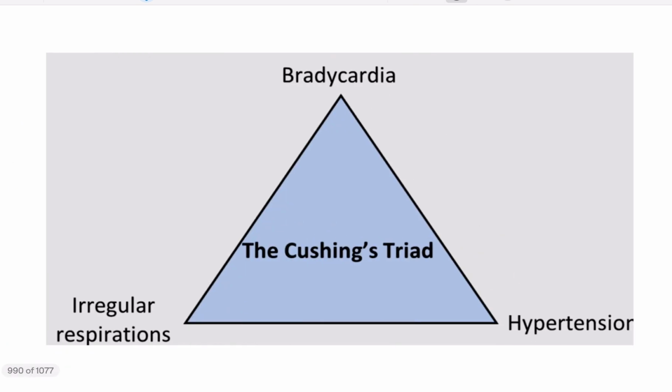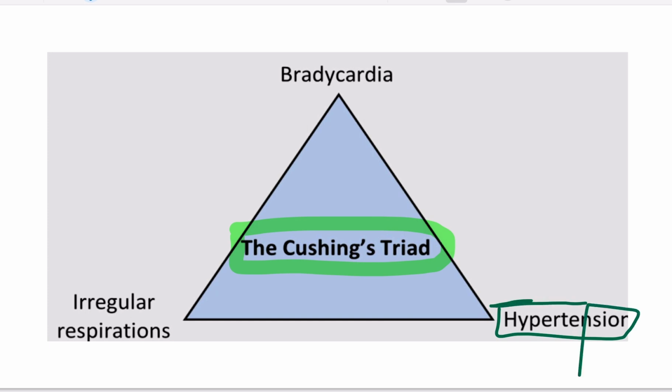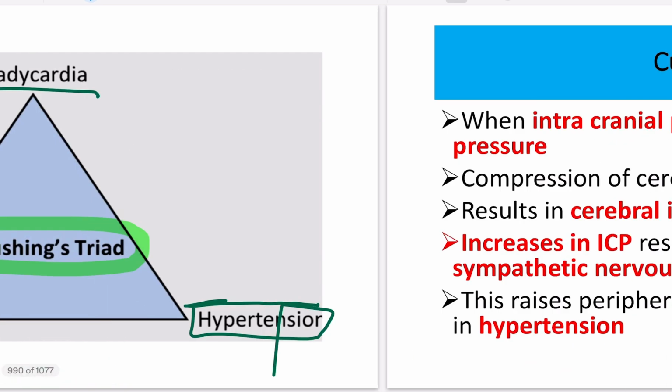First of all, let's see a triad, the Cushing triad, which develops due to head injury. In this condition the primary event is increased blood pressure, which is hypertension, then bradycardia, then irregular respiration. This triad is known as the Cushing triad. It occurs in case of head injury.